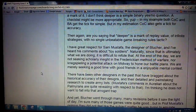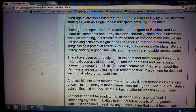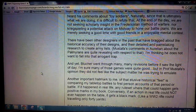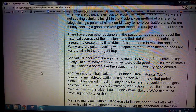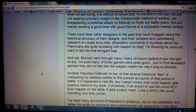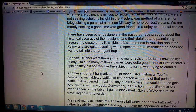Continuing on, there have been other designers in the past that have bragged about the historical accuracy of their designs and their detailed and painstaking research to create army lists. Mustafa's comments in Aurelian about the Palmyrans are quite revealing with respect to that. I'm thinking he does not want to fall into that arrogant trap. Okay, and yeah, Blucher went through many revisions before it saw the light of day. I'm sure many of those games were quite good, but in Professor Mustafa's opinion, they did not feel like the subject matter he was trying to emulate. Okay, I guess I'll let Mustafa communicate his own opinion on that.